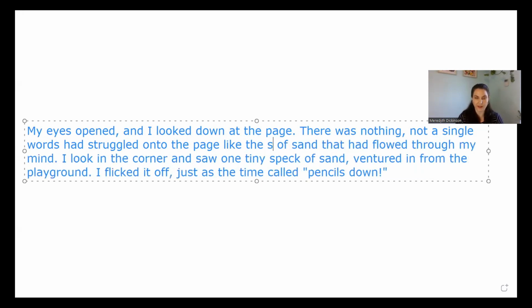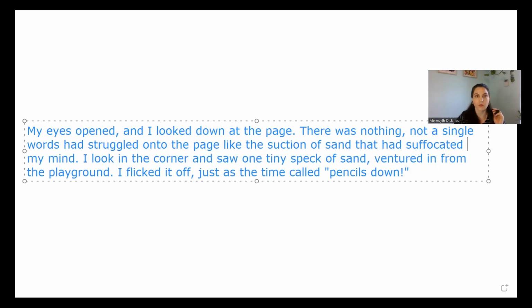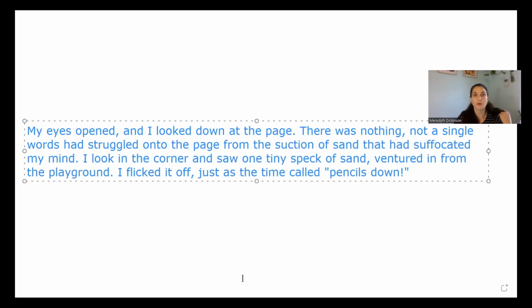or we could say the suction of sand that had suffocated my mind. And then you've got the alliteration there as well. So we've got single, struggled, suction, sand, suffocated, and also the S there. There was nothing, not a single word had struggled onto the page, like the suction of sand that had suffocated my mind. This word doesn't work now. Has struggled onto the page, maybe from the suction of sand that has suffocated my mind. All right, that's not perfect, but let's just move on. I could be here fiddling with it all day.